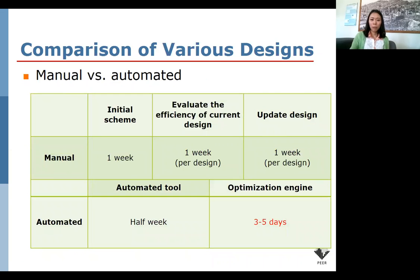For example, in this table, I'm showing you the time dedications needed for either manual design or automated design. In the manual case, we first need to select the initial scheme to start with. In my case, I started by looking at 3 different distribution patterns and trying to figure out the one that is most appropriate for further design. That might take you a week to come up with that initial design scheme.